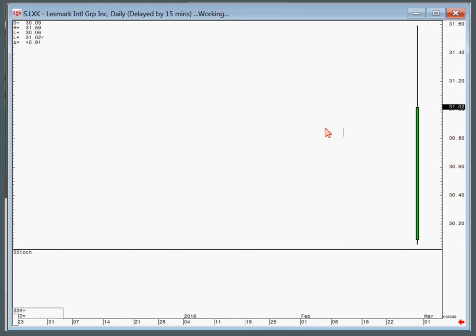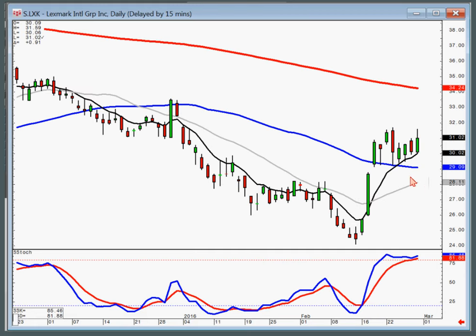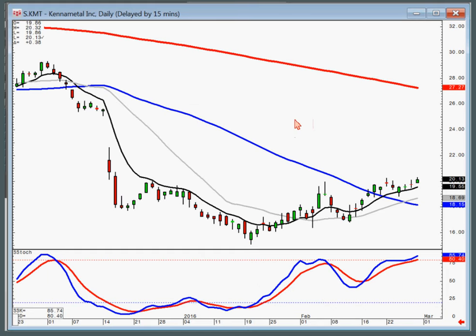Lexmark started showing some bounce today. Again, a J-hook pattern. Ever since the scoop type pattern, you want to stay long on this one. I would still think worst case scenario, if nothing is going on as far as them divesting their company, that you still got the potential of it going to the 200-day moving average. Lots of steady eddies. KMT, you just stay long on this one.